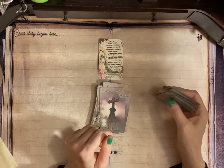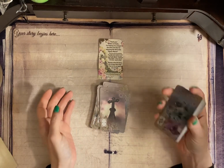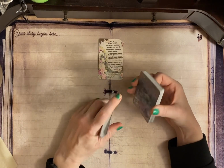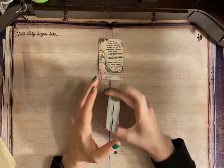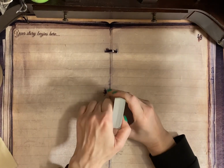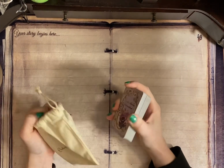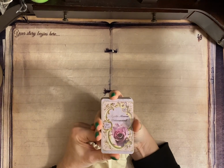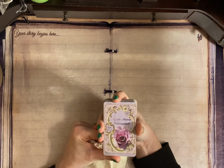But these are things that I might switch out depending on who I'm reading for, depending on how I'm feeling for the day. Maybe I just want to change my deck up, because that's the joy of this. You get to enjoy all the cards, and if you don't necessarily like one more than the other, you can just trade it up, kind of like pictures on your wall.